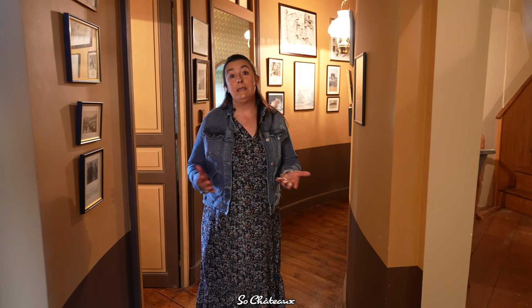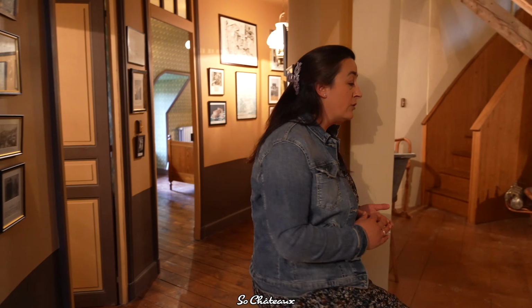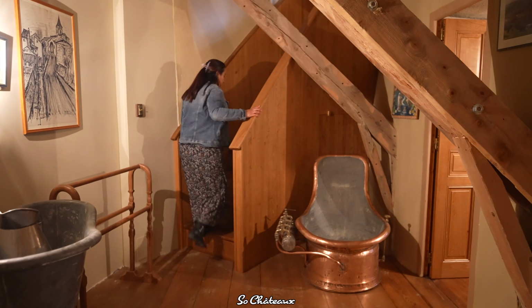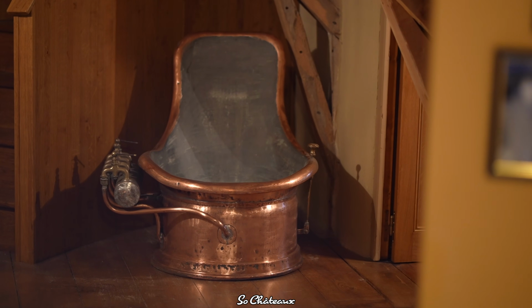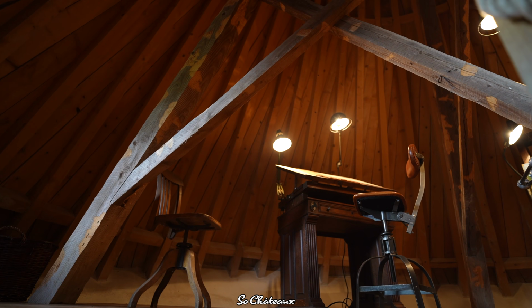So, as you can see, the chateau has been fully restored right up to the top of the towers. I'm going to take you into a rather special room, but in the meantime, I'll let you have a look anyway. This hip bath dating from the 19th century. So here we are, at the top of one of the castle's two oldest towers. You can see this roof frame, which has been completely rebuilt and restored, and this room has been transformed into an artist's studio.